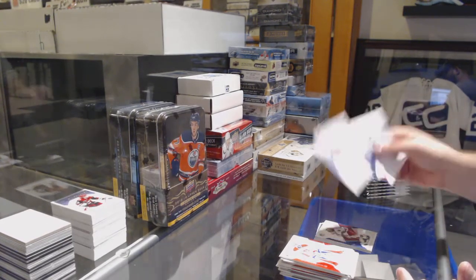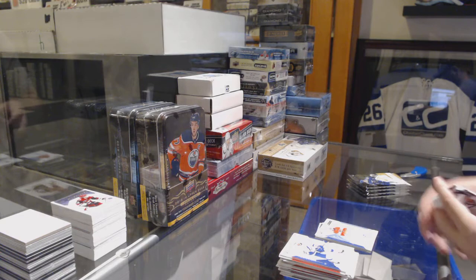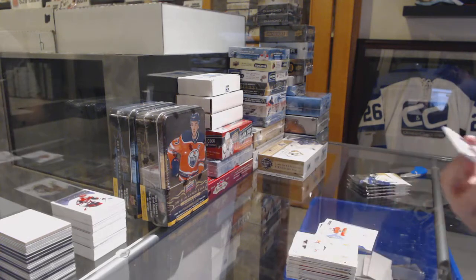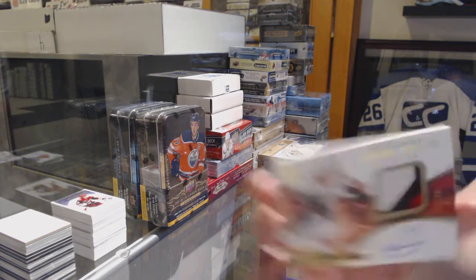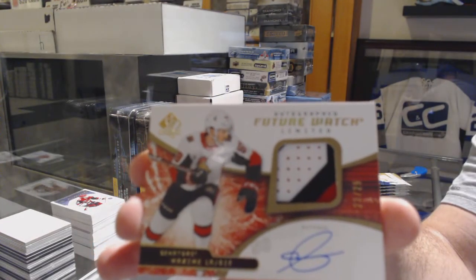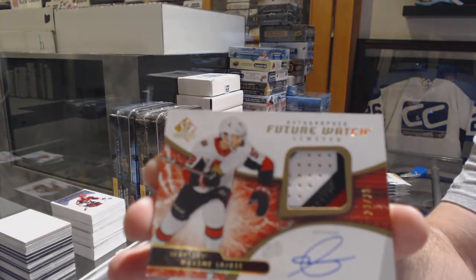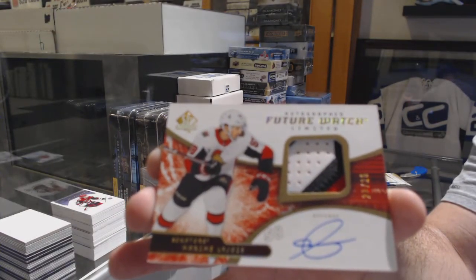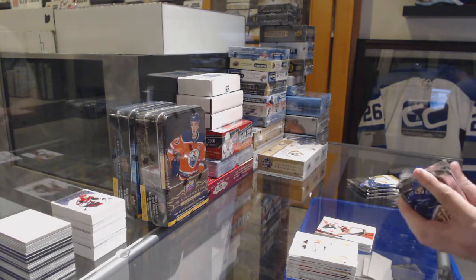Samuel Montembeault for the Florida Panthers Future Watch Auto. We've got a Future Watch Retro Patch Auto, number 225, for the Ottawa Senators, Maxime Lajoie. Not Kachuk, but a senator. Maxime Lajoie. That's pretty sick. Very nice, yeah. That's nice.